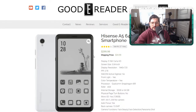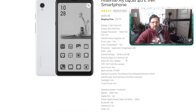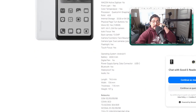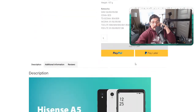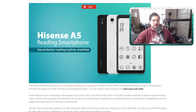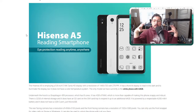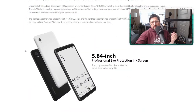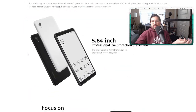This one apparently is like $299. This one's a little older. I believe it's maybe 2-3 years old. 2019 most likely, because it has Android 9. But yeah, I would look into something like this, the Hisense A5, in order to get your e-reading and phone capability all in one. I think that it's definitely something to consider.